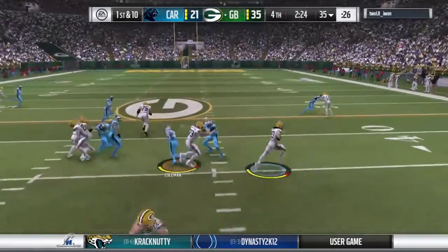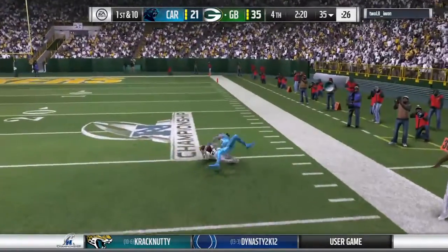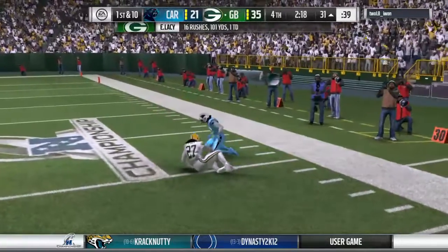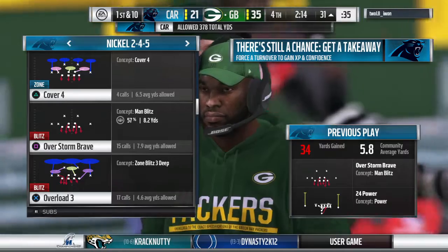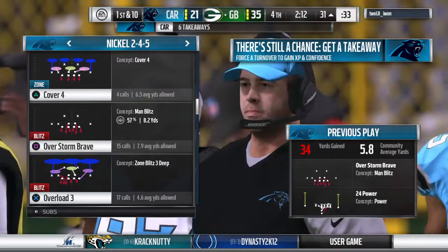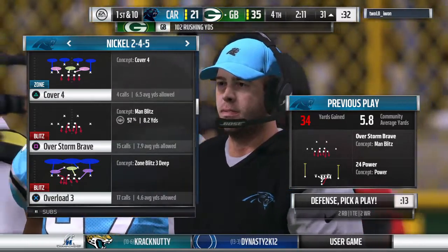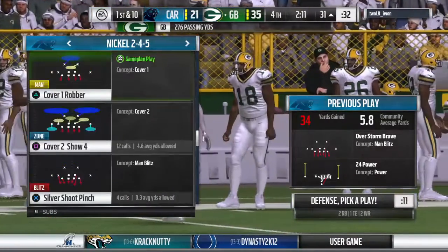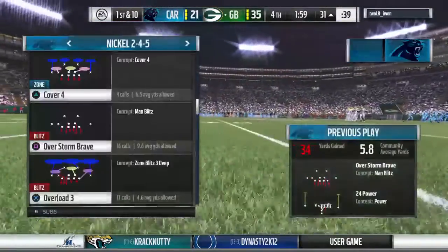They start the drive on the ground with Lacey. Cuts it out to the sideline. And he takes this one down all the way near the 30. That one goes for 34 yards. And it'll be a Green Bay first down. And they'll try to squeeze in one more play here before the 2-minute warning.